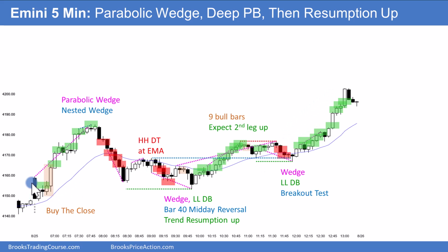On the open, big bear bar, low probability sell below, probably buyers below. Bulls, they'll buy above bar 2, and if they didn't buy there, others would buy the close of this bar. Strong enough bull bar, 2 consecutive bull bars here. 3 out of the past 4 bars are bull bars closing above their midpoints. Strong enough for at least a second leg up, so buy the close, traders will buy above.